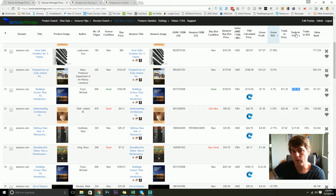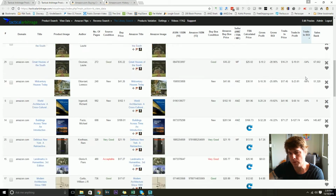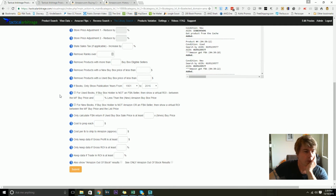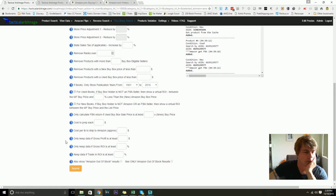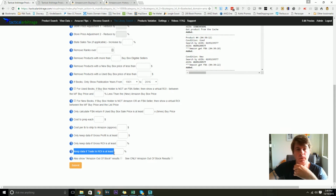So this column is trade-in profit. This is trade-in return on investment, and just on two pages I wouldn't expect to see very much, because these will come up more rarely and there isn't anything there. However, the way we've got it working is, alongside only keep data if gross profit is at least a certain number of dollars or a certain percentage return on investment, we also say, even if those two don't give you any results you're interested in, please also keep the data if the trade-in return on investment is at least a certain percent. So if there's 20% trade-in in there, then maybe keep that as well. If you put 20% there, then it'll keep it if anything's at least a 20% return on investment for a trade-in item.